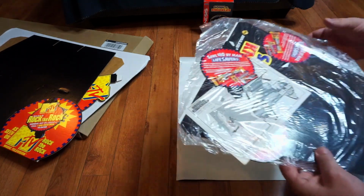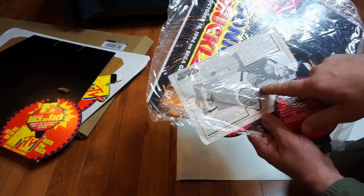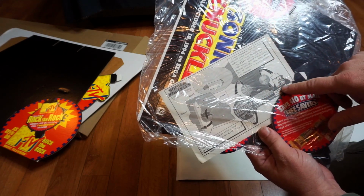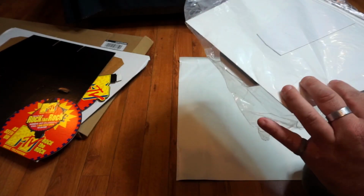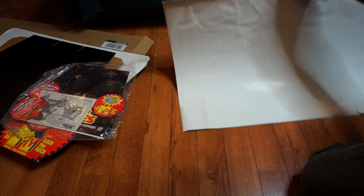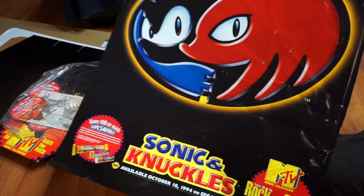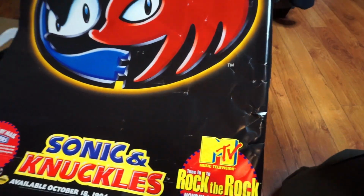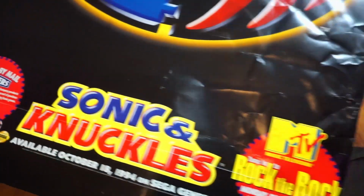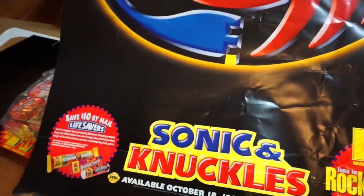And here's some instructions on how this gets put together. Looks like perhaps a floor display, maybe even a counter display, but that's awesome. Another stand here. And then this is something. Oh, kind of the poster. And of all things, it has survived the worst. It's got a lot of wrinkles in it, but like I said, I've never had this out, so that was just from being batted around inside that box this whole time.